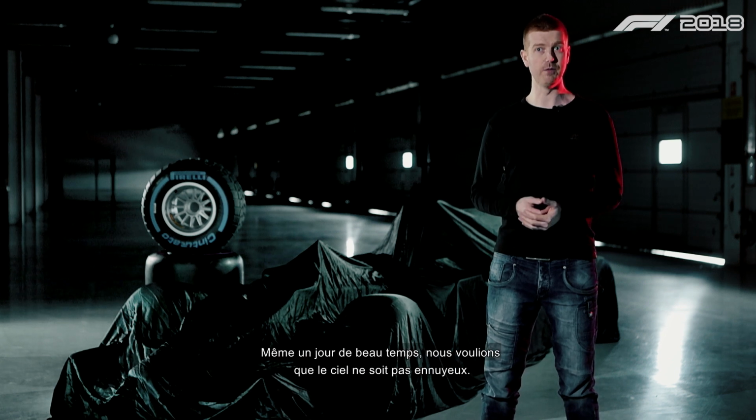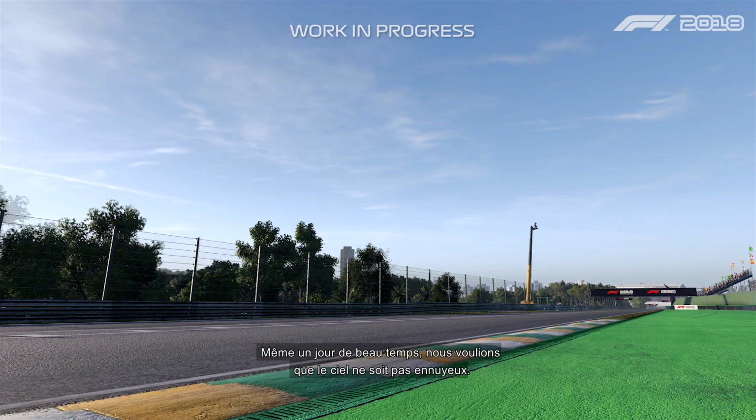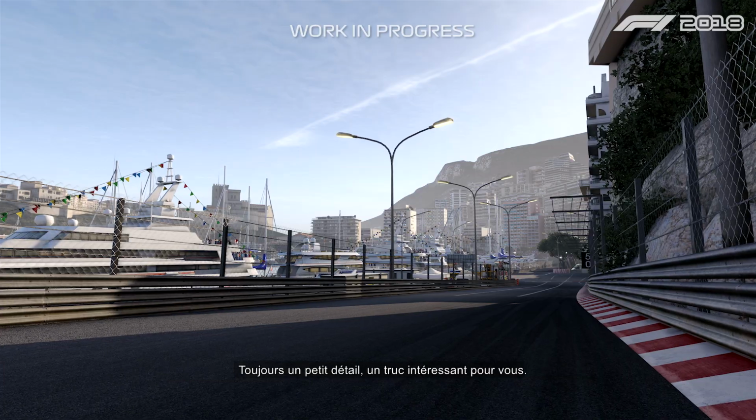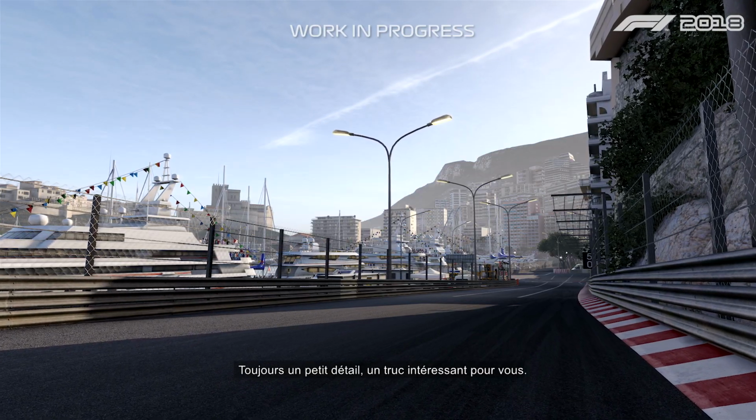So even on a clear day, we wanted to make sure that the sky was never boring. We always have some interest, whether that's high-level cloud or some jet trails. There's always a little bit of detail, a little bit of interest there for you.